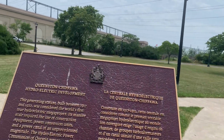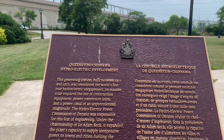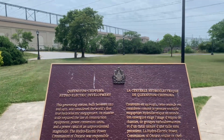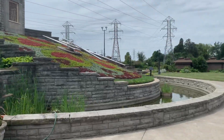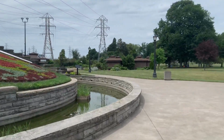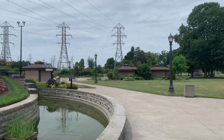So it just tells you when the generating station was built and all that type of info, but I'm gonna save that for another video because I'm gonna do a nice walk along there next time, or hopefully in a video coming up pretty soon.